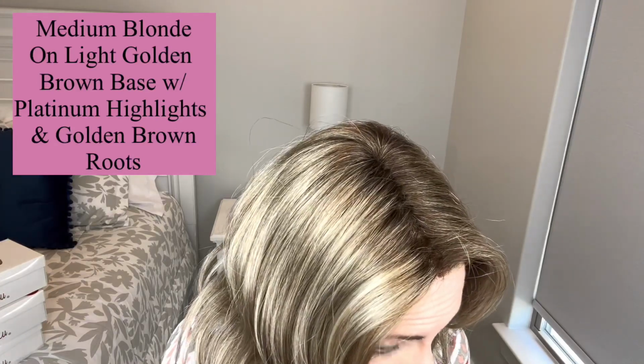So very, very nice. All right, so as far as this color, I've always wanted to try these California blondes. I did not know if they would work for me since I primarily wear brunettes, so it's fun to see that this one actually does, and it's not bad. It's warm, and I think it works with my skin tone. For those of you who have watched me a long time, because I do showcase a lot of brunettes, just know that this is a nice blonde, I think, for you to try. So very, very pretty. They describe Malibu Blonde 12FS12 as medium blonde on a light golden brown nape and base with platinum highlights and golden brown roots.